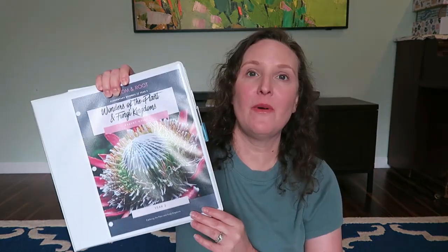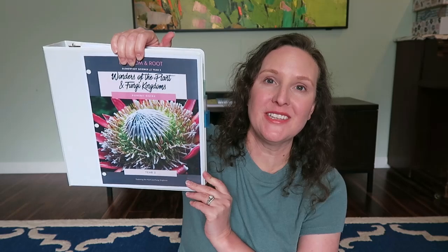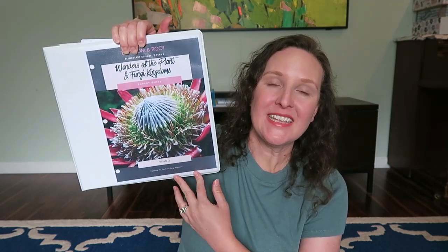So let's get started with the family subjects, and then I'll go to my 2nd grader's curriculum and then my kindergartner's curriculum. So first we'll start with a hit for us. This was our science curriculum. It was Wonders of the Plant and Fungi Kingdoms from Blossom and Root. This is a year 2 science curriculum.